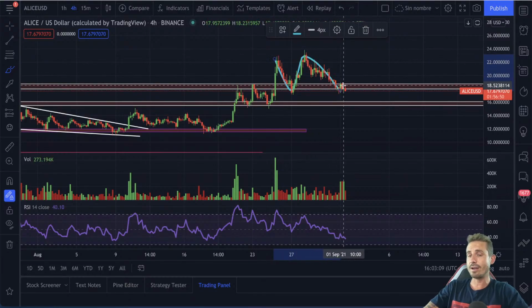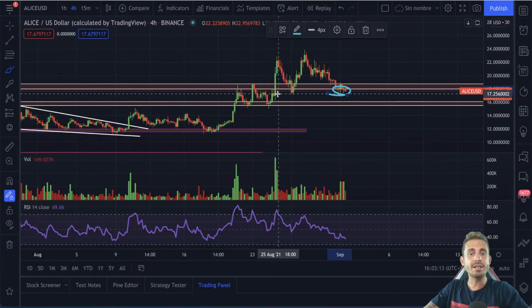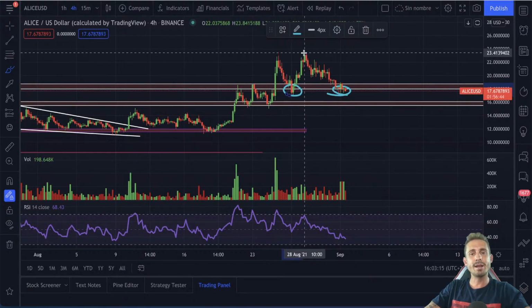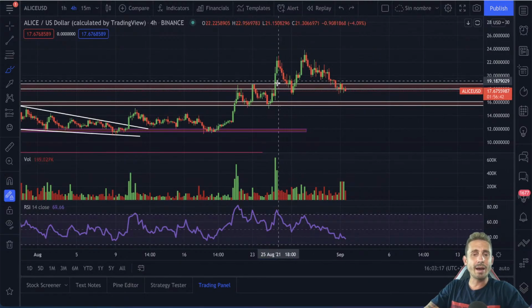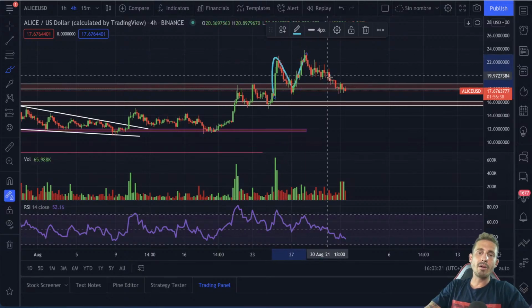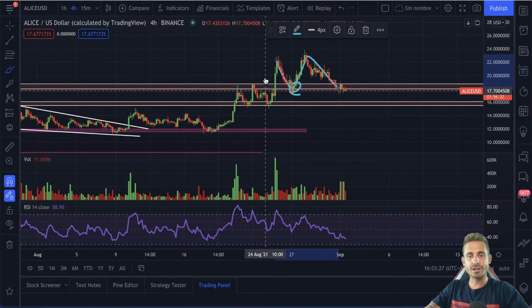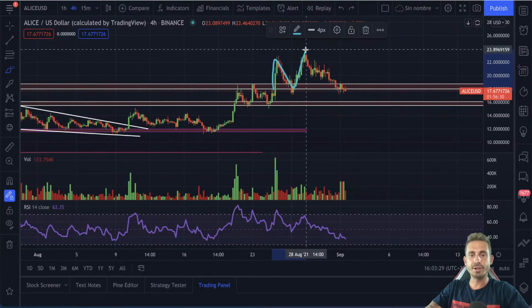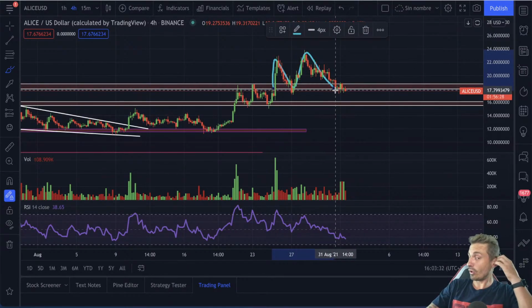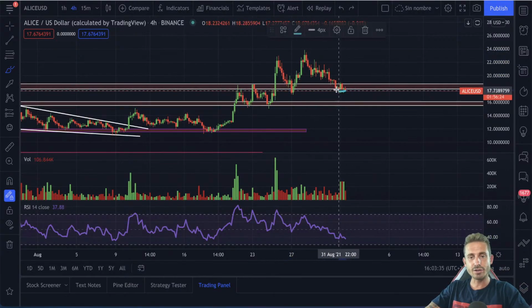Now, would you get in here again? No. Why? Because it is a second retest of the support. This means that the bulls didn't manage to hold the first breakout, and now the bears are having an attempt to break this support range. So this could be a double top scenario right over here. Now be cautious on this one. The long entry opportunity was here and it is not here.